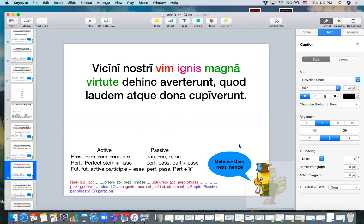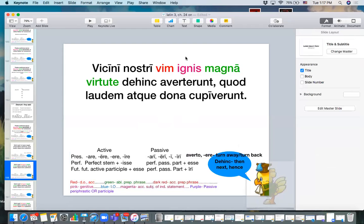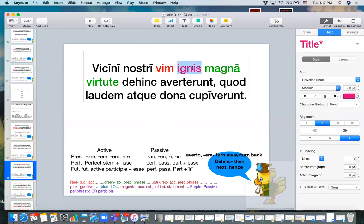Is that already what I was saying? So they turn away what? They turn away the power. What? Ignis already kind of gave away is what case? Yeah, it must be genitive. Turn away. I think it can be turned back. I have to look it up. But yeah, so ignis, what else could it have been? It could have been nominative, I guess, but that wouldn't have made sense. We already had our plural nominative is what we needed there. So turned back the power of fire, magna virtute.